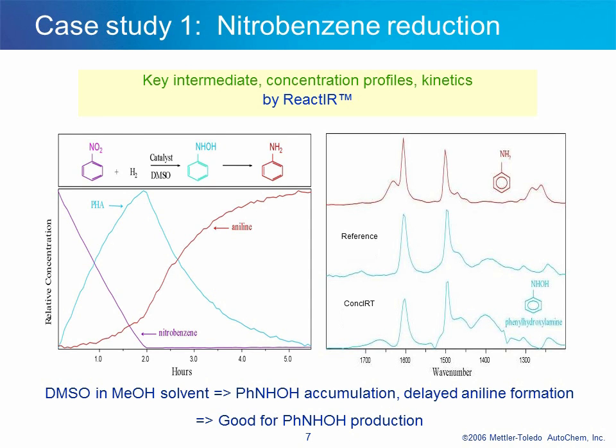This reaction with DMSO used in the methanol solvent produces phenylhydroxylamine accumulation but delayed aniline formation. Thus, this reaction scheme is good for phenylhydroxylamine production.